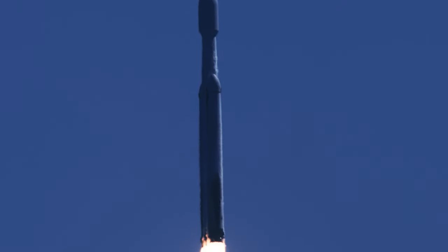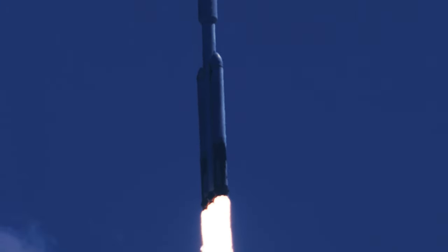Engine chamber pressures are nominal. See that the chamber pressures are nominal as we hear all 27 Merlin engines look great. Rocket beginning to roll. Putting down 5.1 million pounds of thrust.